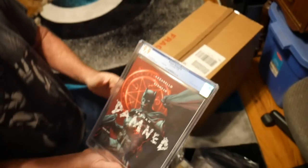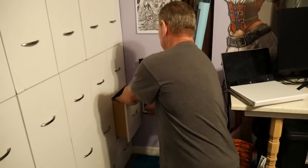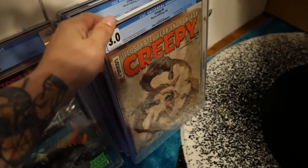A 99. Yep. Didn't it have like a recall to it or something? I have that one down there, a 99. What was it recalled for? Because honestly, I don't know if I'm allowed to say this, they show his dong. So these are all like your personal books, right? Yeah. These and the ones on the walls.